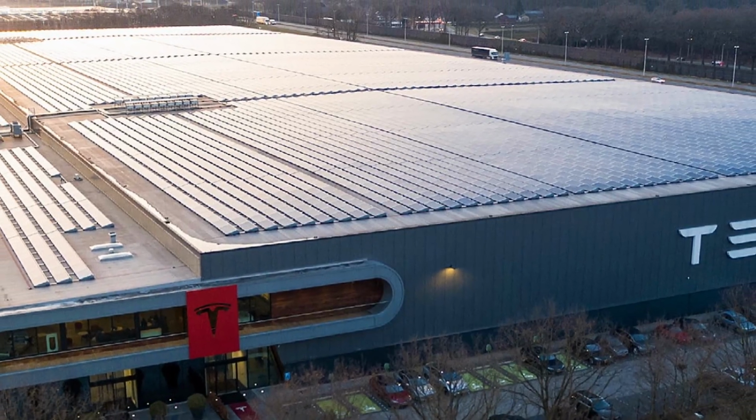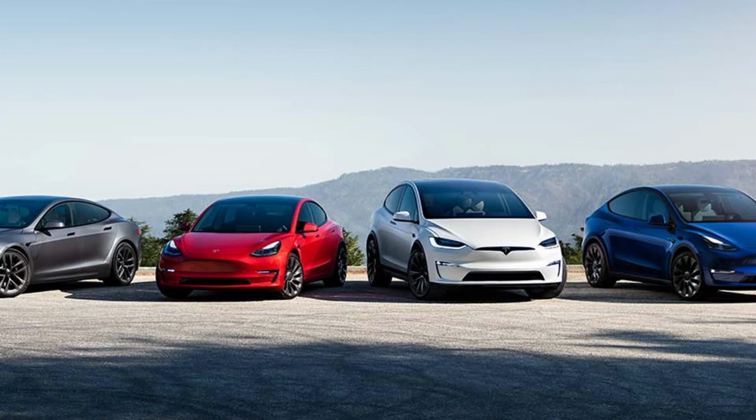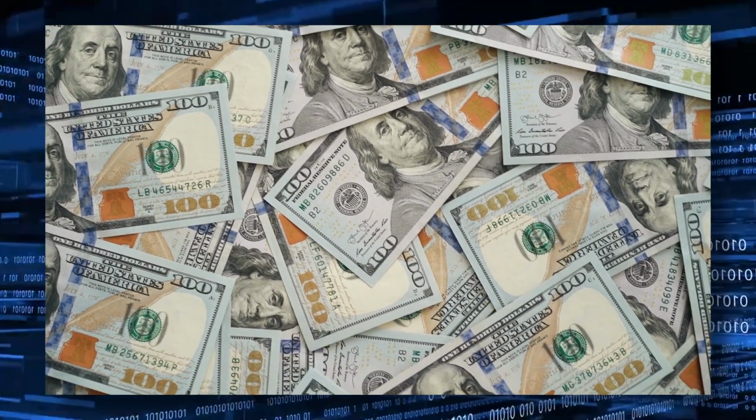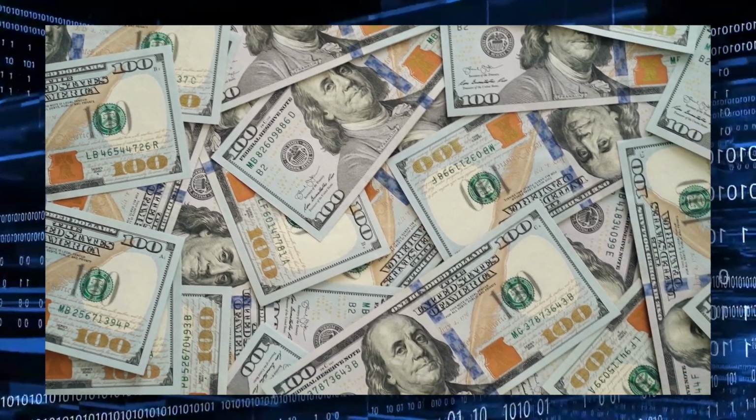So how much money is Giga Texas costing Tesla? Elon Musk has stated that Giga Texas and Giga Berlin are consuming massive amounts of money at an alarming rate. Cash furnaces that are costing Tesla a lot of money. So what exactly are they costing Tesla?